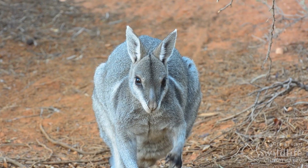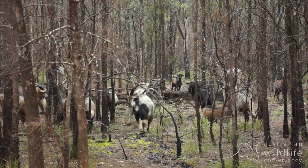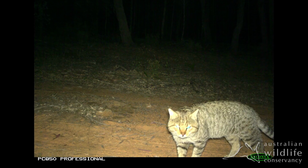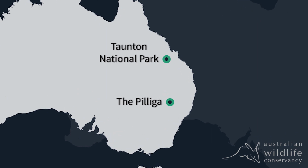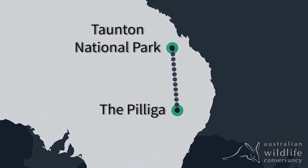The main reason for their demise is a combination of land clearing originally, but very much competition with exotic herbivores, rabbits, sheep, and of course foxes and cats have really demolished them. So we're bringing in the Bridled Nailtail Wallabies from their main remnant source, and we're going to be releasing them here in the Pilliga forest, which is just on the edge of their former range.